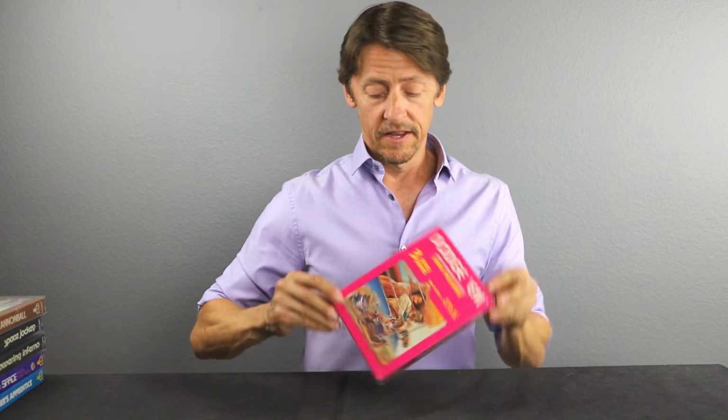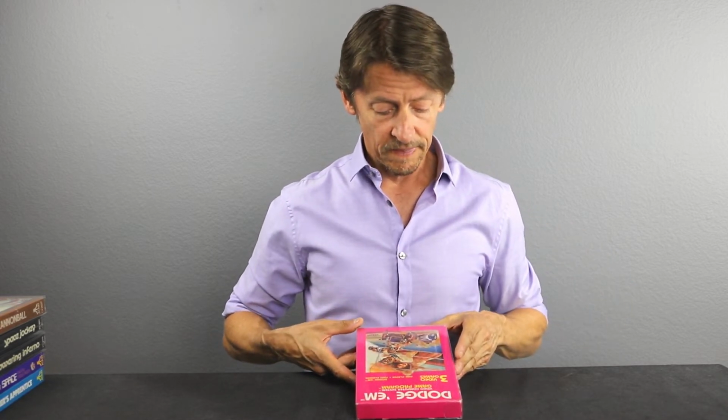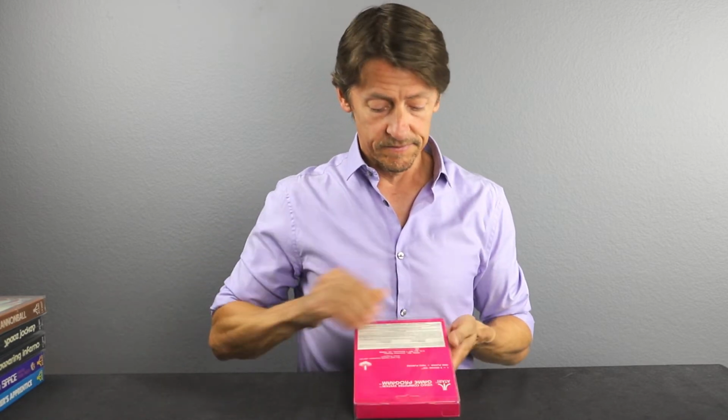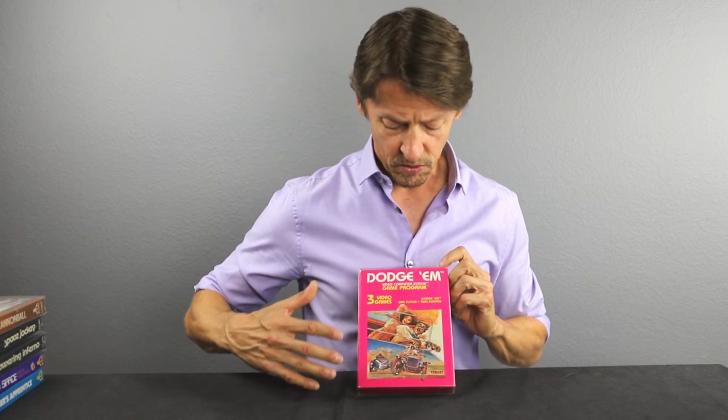All right, let's step up a year to 1980 here with Dodge 'em. Pink Box Dodge 'em. This one here is not cellophane seal. This is a glue seal. There's a couple little dents here on the cover. You can see just where things have hit it over time. A couple dents there. Little dents here on the back a little bit. But that still looks like a 7.5 to us, 7.5 or 8.0.